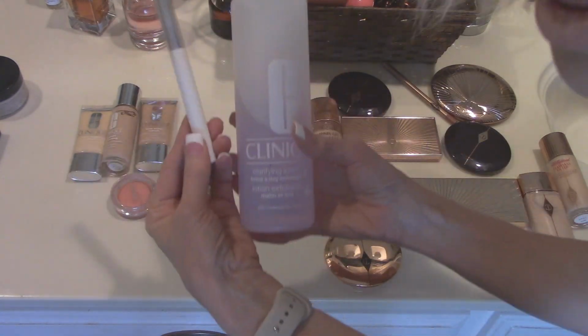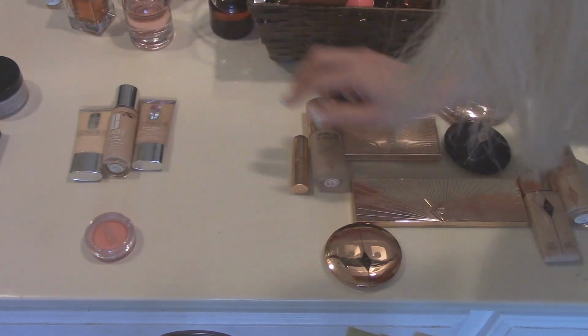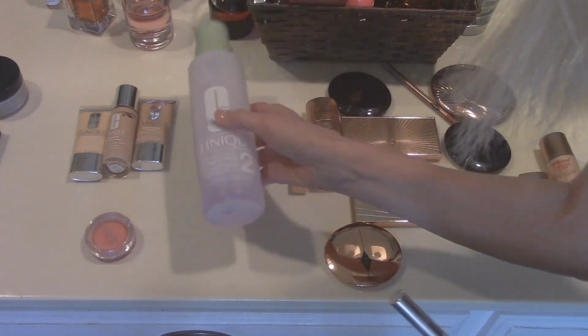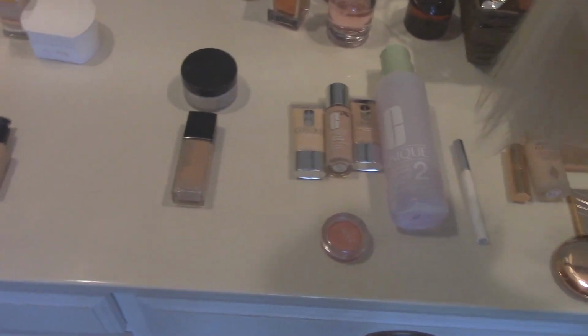I also like the primer. I love the Clinique Pops, and their foundations are beautiful. So is the Charlotte, but it's this. This is my favorite product from the Clinique line. So I'm going to pick Clinique and the Clarifying Lotion number 2. Then we are going to move down a little bit.